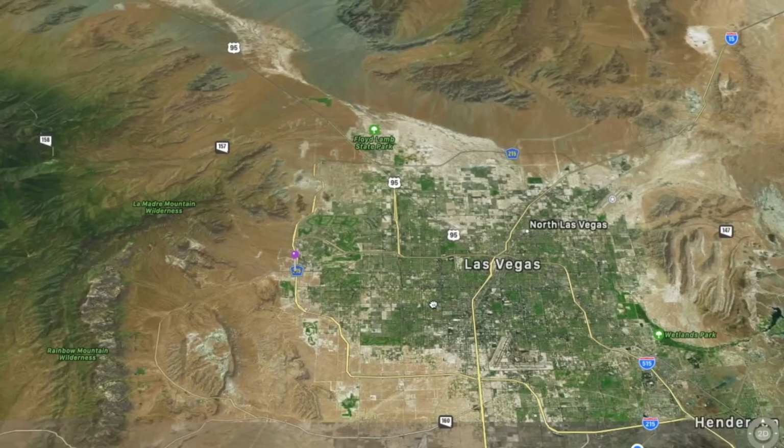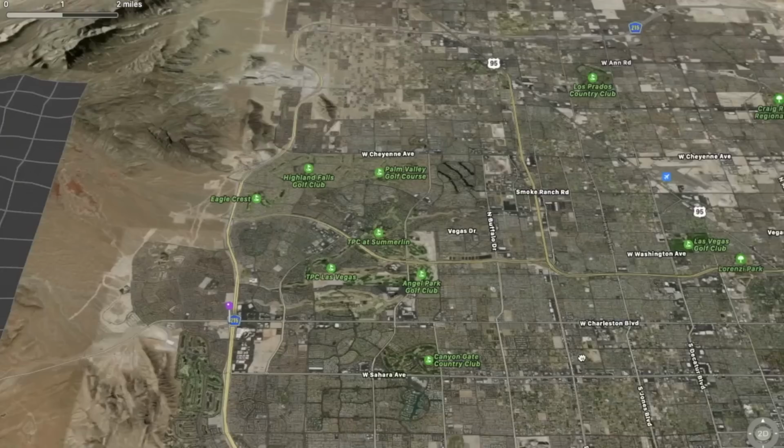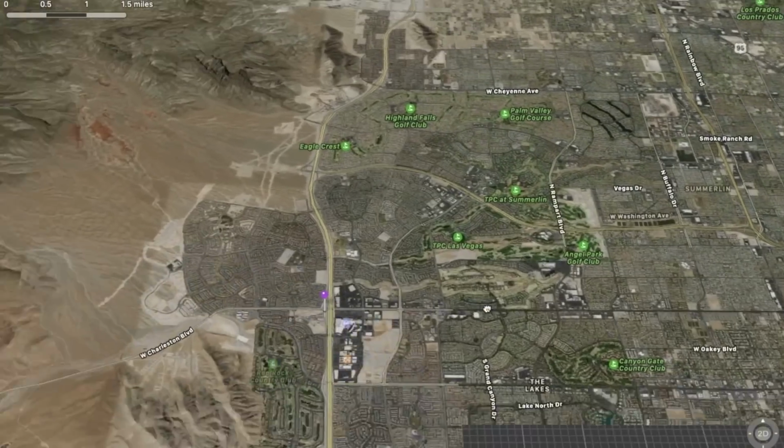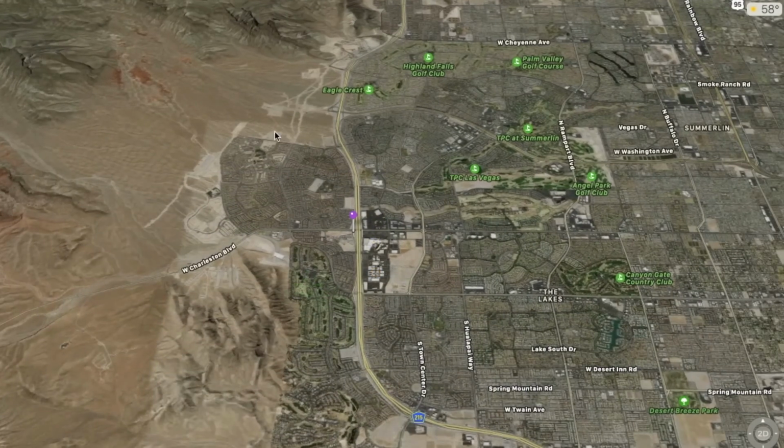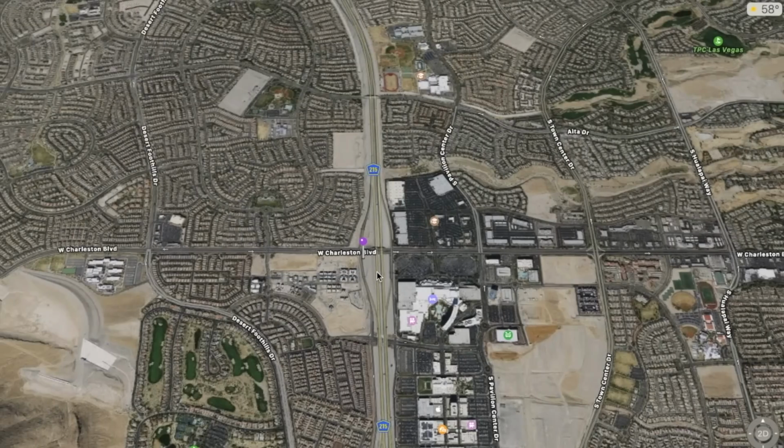Okay, now if we take a look, we're going to go ahead and zoom in here on the west side of town. Now this townhome is actually located right here on the corner of the 215 and Charleston, and I would like to say this is actually the heart of Summerlin. You can see right down here, all in here is the community Infinity.